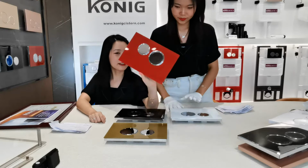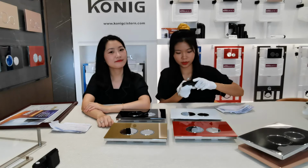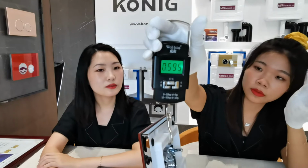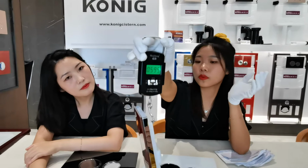Right, the red one. Is it the same weight as the stainless steel one before? It is the same weight. I think it's a little light. Then we can check it now. Okay, let's check. Let's check this one, the red one. You like the red? Yes. It's a good price for matching the red frame. Yes. So, how much? It's 0.56. Almost 0.6 kg. Okay.